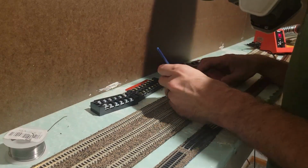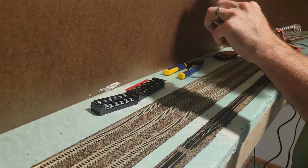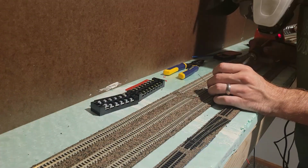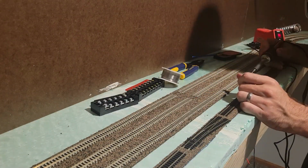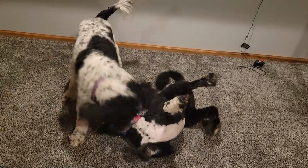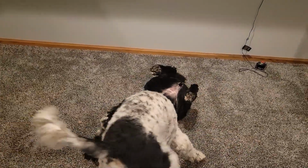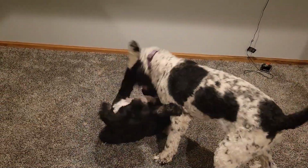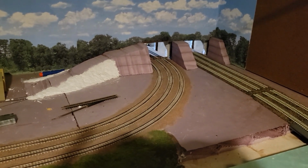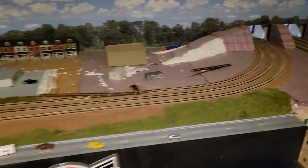Although I will show you a quick clip I caught while I was filming me laying the roadbed and track. Our dogs, Penny and Oreo, came down to the train room and decided to make a cameo appearance. So here you go, meet the dogs. They were having fun while I was trying to get the track laid. They're good dogs. Now, as we do one last pan, I tried to clean things up, and I wanted to do one last pan before I turned the DCC system on.